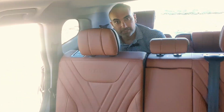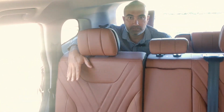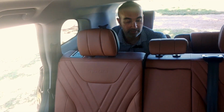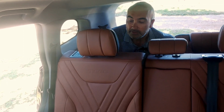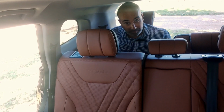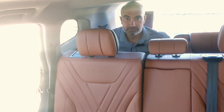Yeah, not a lot, I would say. I think you would need a passenger here that's a little bit shorter, or somebody who's willing to sacrifice their own legroom a bit to make the third row really usable for adults. If I look over there, there is a lot of space to move forward. So yeah, it might be possible, but also my head is touching the roof. So I'm 1.8 meters, and yeah, it's quite tight in here.